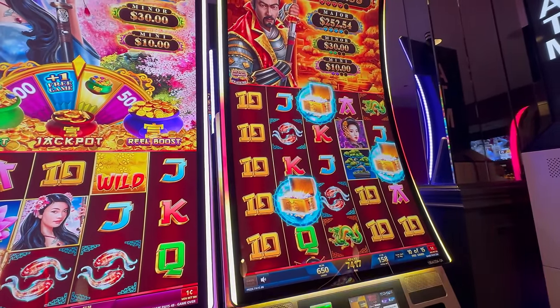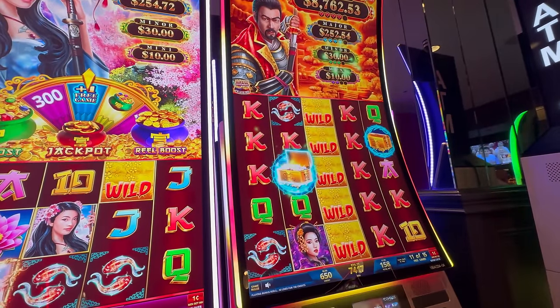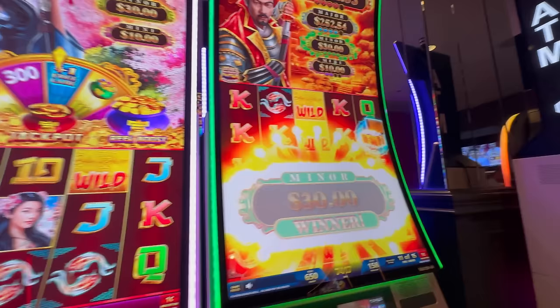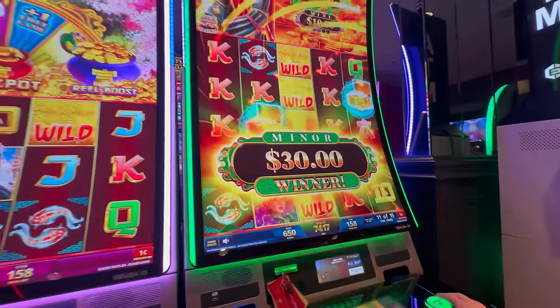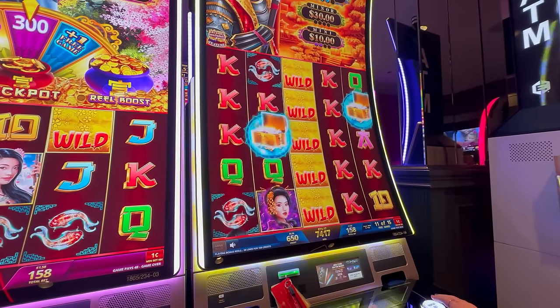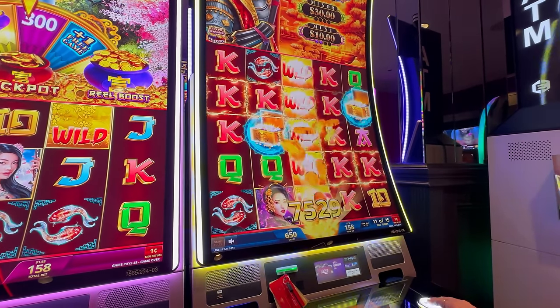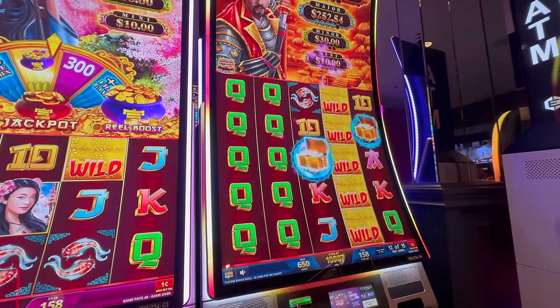Blue. Oh, man. Or one more red. Blue or red. 11 to 15. Oh, $30. Good job, Ed. Now we need blue and red. Let's get the blue and red, babe. If we get a blue and more red games, I'm going to freak out right now. Blue and red. Not bad. $1.58 bet. Keep it going. Blue.